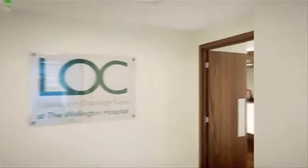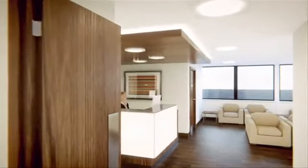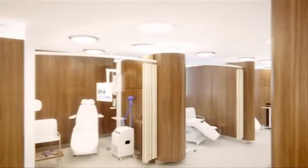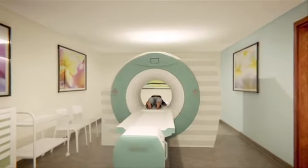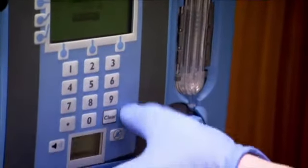The new Platinum Centre is also the centre for the Wellington's cancer services, now provided in partnership with leaders in oncology care. It means that the Wellington can now manage a patient all the way through their cancer journey. The new oncology suite features high-end cancer-specific imaging, a 10-bay chemotherapy suite, and a dedicated oncology pharmacy.